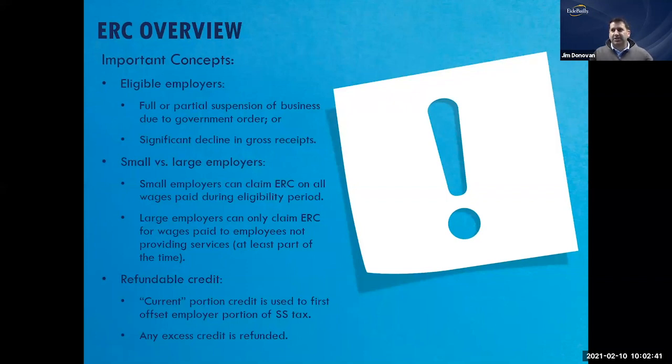So the employee retention credit was out there. But for the most part, it didn't really apply to a lot of taxpayers because they were taking advantage of the PPP loans. With the extension and expansion of the credit, it made some retroactive changes that allows, basically, they're no longer mutually exclusive, the PPP loan and the ERC. So this is a big deal to a lot of companies now. So that's why we're talking about it. We're getting a lot of questions, and we want to help you answer those questions.